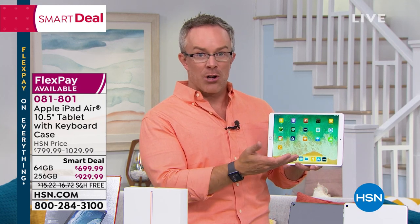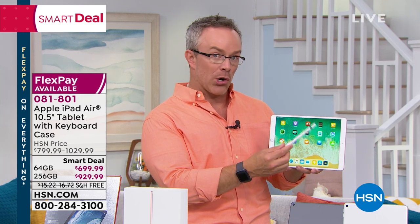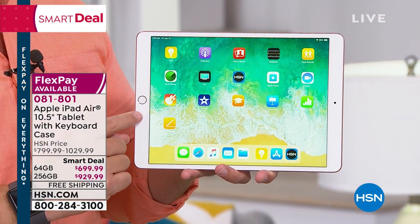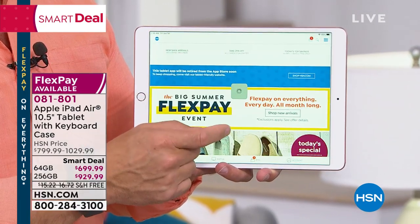Realize, being the latest in hardware, this is Apple Pencil compatible. So if you are an Apple Pencil user or have wanted to get the Apple Pencil, it will work with this tablet. With the larger screen, you're not sacrificing performance, speed, or anything like that. So Retina screen, what does that mean? A million more pixels than a high definition television.